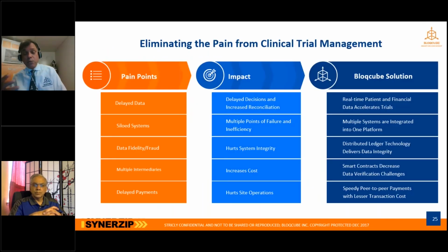So the pain point that we are tackling through this is that their data is delayed. There are siloed systems, data integrity issues, multiple intermediaries and delayed payments. I've talked earlier about the issue at Lancet when the study got retracted. But if you take a look at systems also, there are a huge number. The data is delayed, which is a bit like, if you drive a car, somebody tells you the speed at which you're driving a day later and how much gas you're consuming maybe a week later. So there are multiple points of issues in this.